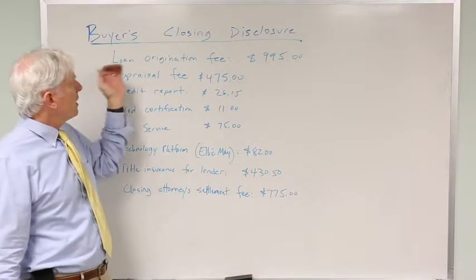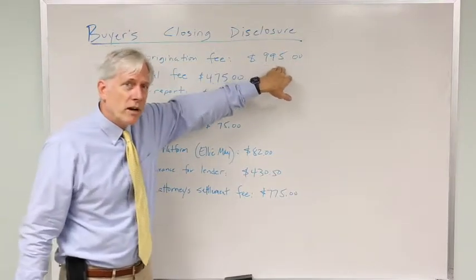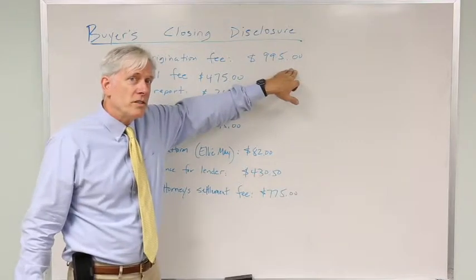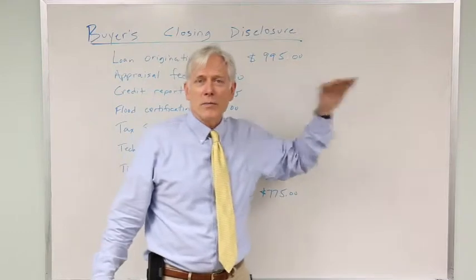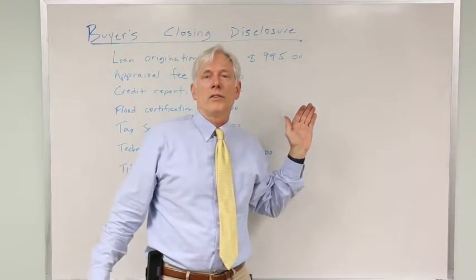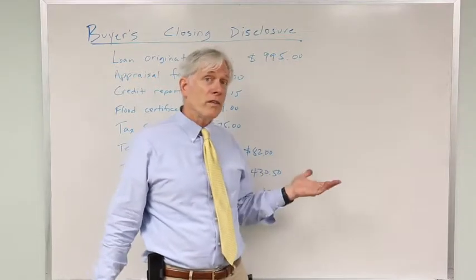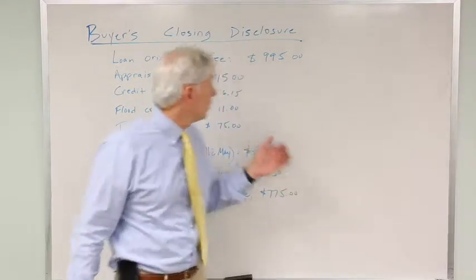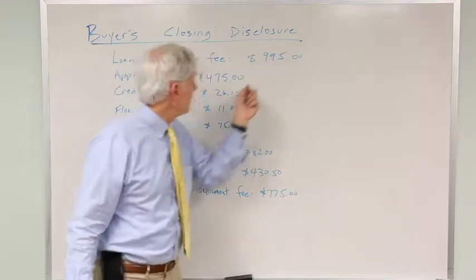But in this particular transaction, there's an origination fee of $995. This lender is very proud of this relatively low origination fee. And this lender does it $995 regardless of the amount of the loan. A lot of lenders will do it as a percentage. Some is 1% of the loan amount. So on a $250,000 loan would be $2,500 loan origination fee. So that's a great low rate right there.